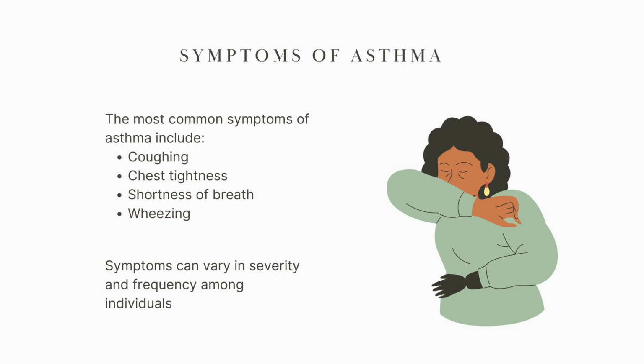The most common symptoms of asthma include coughing, chest tightness, shortness of breath, and wheezing, which can often be heard when taking a deep breath in or deep breath out. The wheezing is caused by the narrowing of your airways, and symptoms can vary in severity and frequency among individuals.